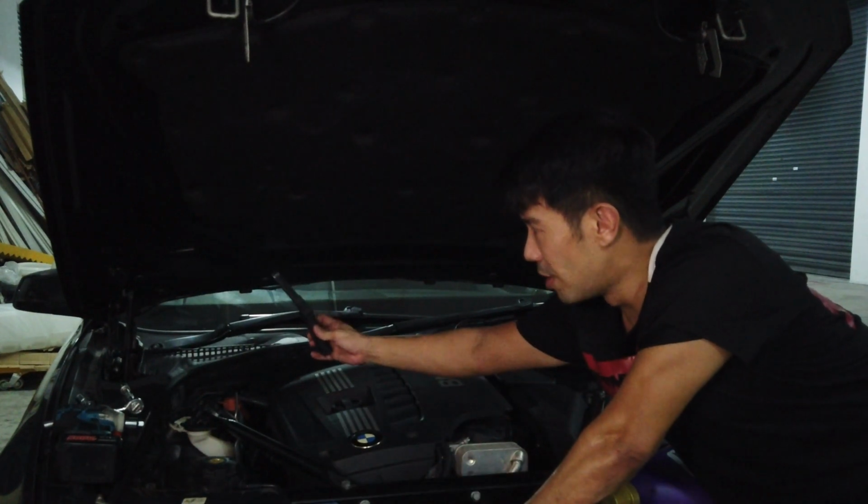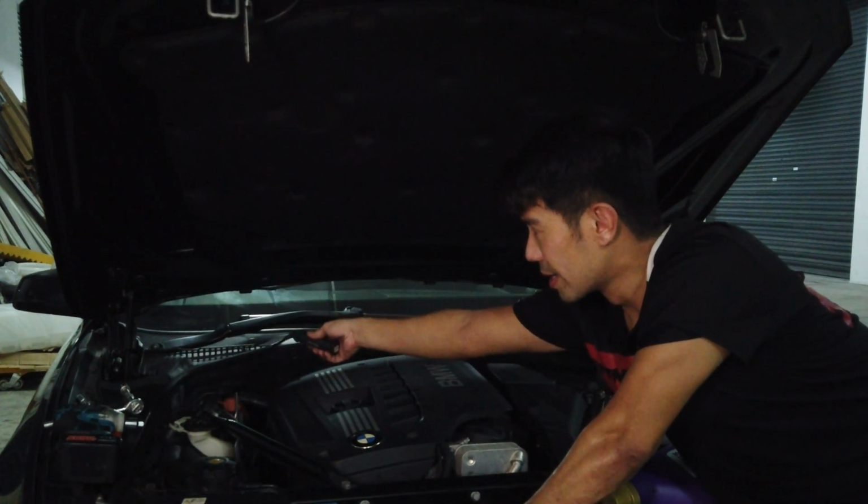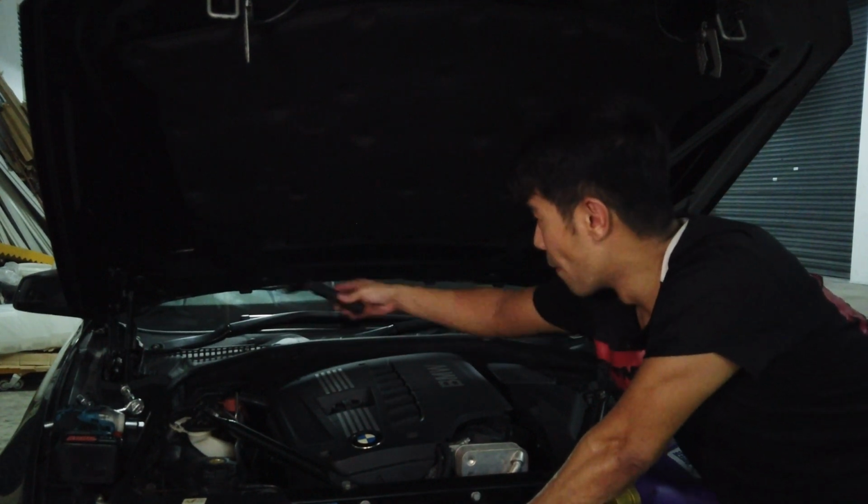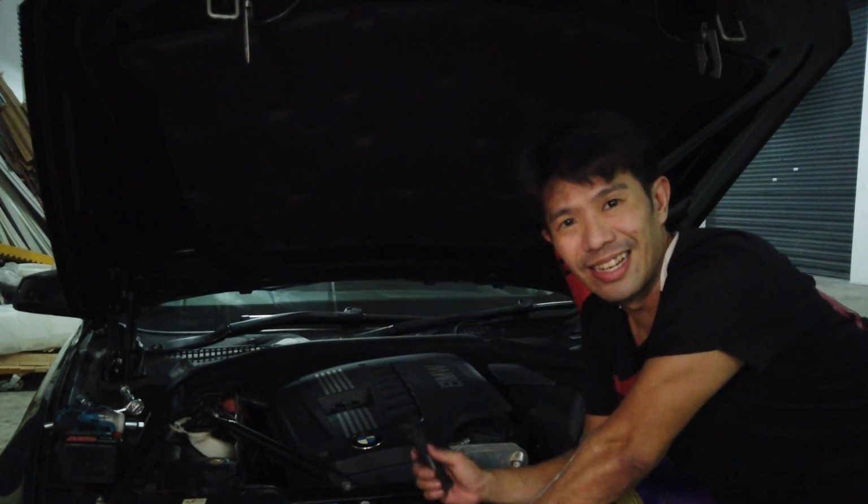Remove all these parts, the windshield cover, the wipers and everything, so you have clearer access.